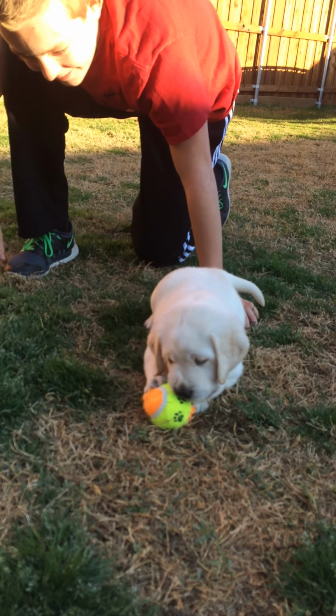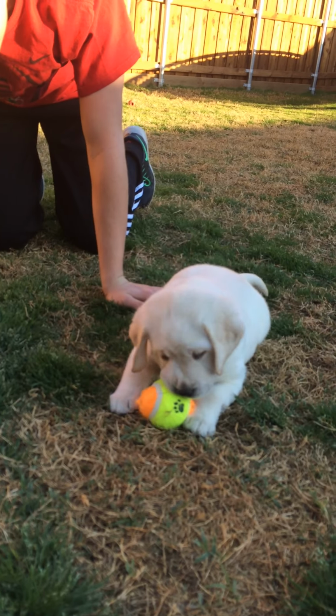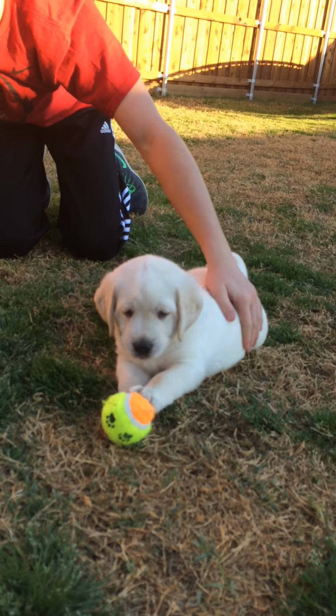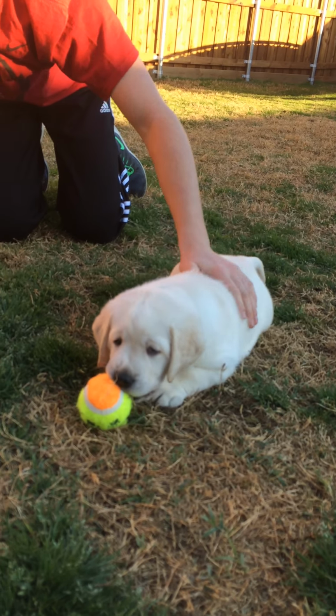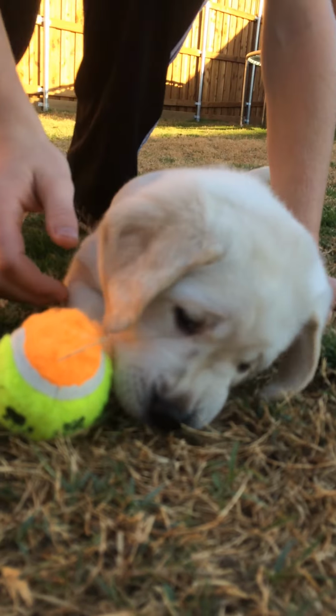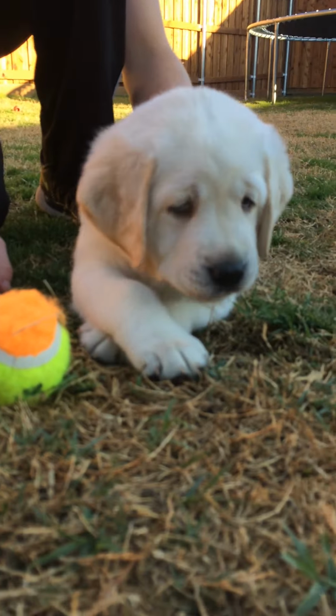Good boy. Can you get it? Can you get it? Get it. Good boy. Not quite retrieving yet, but definitely interested in that ball. Good job, Vader. So that is Vader. Way to go, buddy.